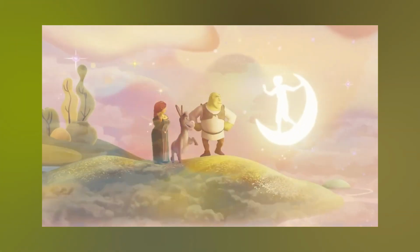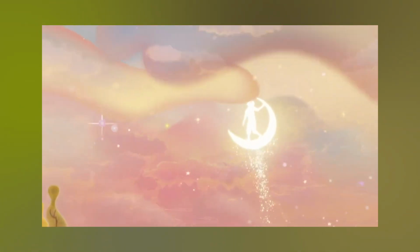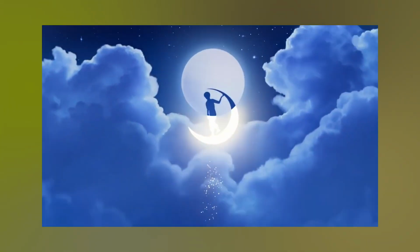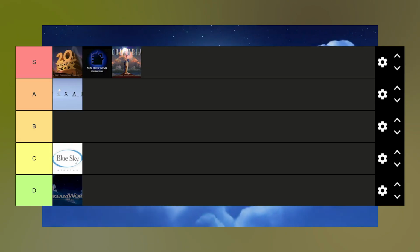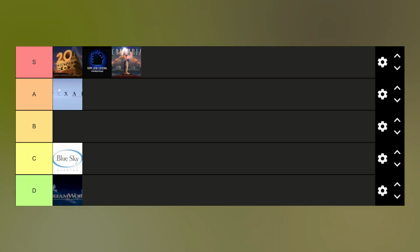I kind of disagree with Shay Phyllis on this. It moves a little too slowly. If they up the pace, I'm sure it'd be a lot better. But honestly, this feels a bit awkward. I'll put this in D, but only because I don't think we're going to get a straight up actual D tier logo, seeing as these are well designed to be good. So this will be placed here only because I have a lot of problems with it as compared to Blue Sky, where I just don't care for it.